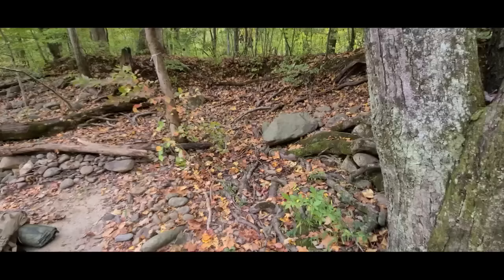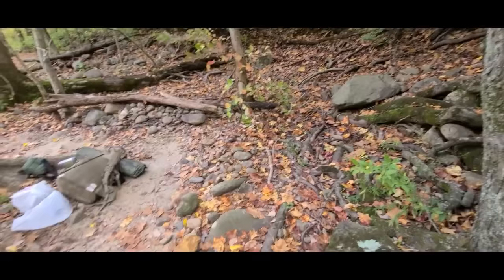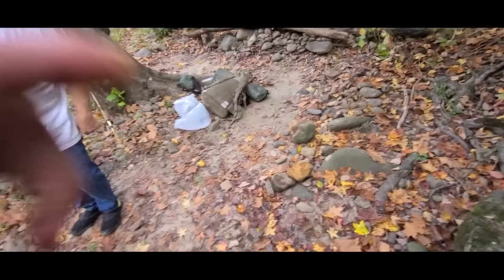All right, now this is after. You can't even tell I was here. Got the trash right there to take away. There's a fishing rod and the gear. It all went down into that backpack.